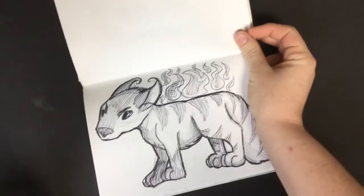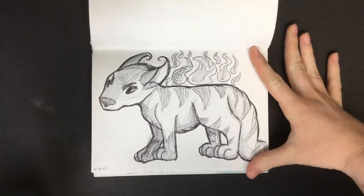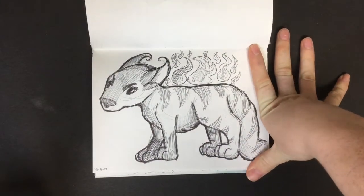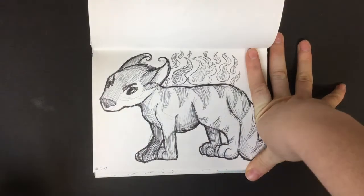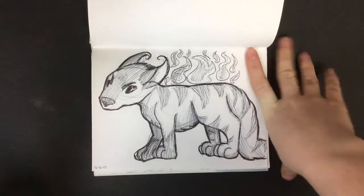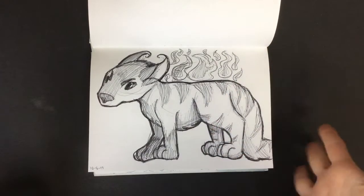And this is another character design. I was trying to push myself to draw a creature, and again I wanted to draw the creature in the first 6 minutes and then refine it later. I was trying to push myself to work out concepts faster.